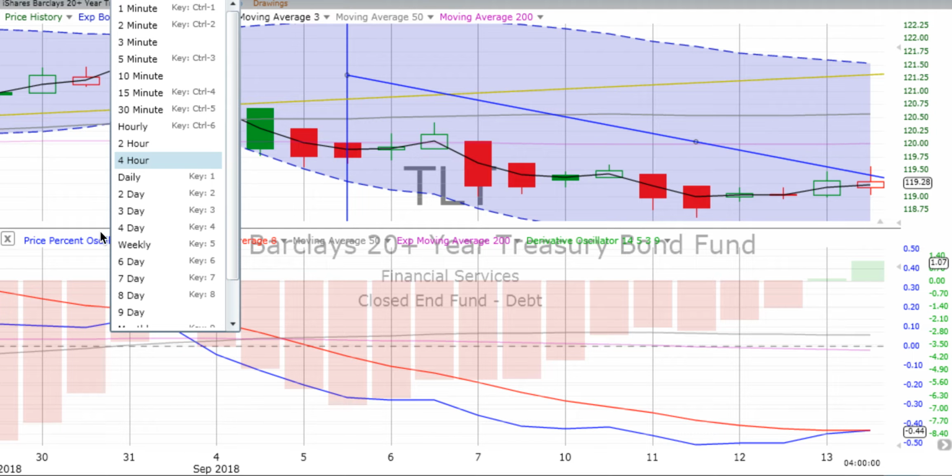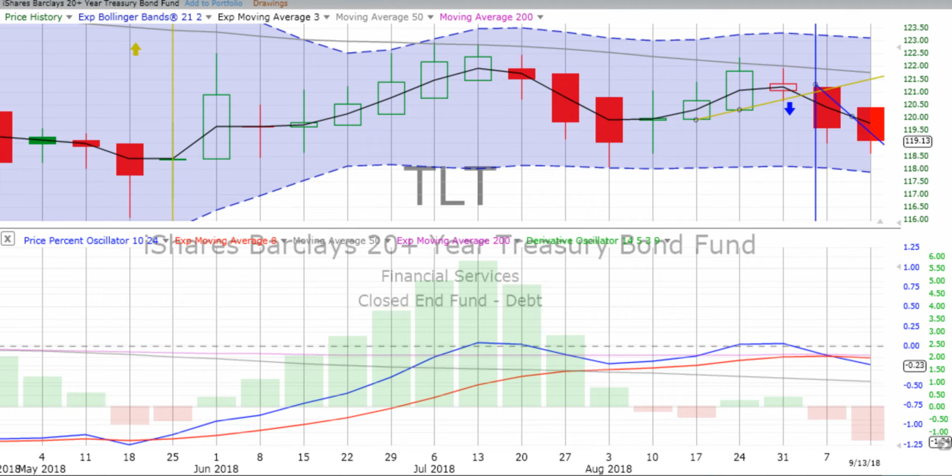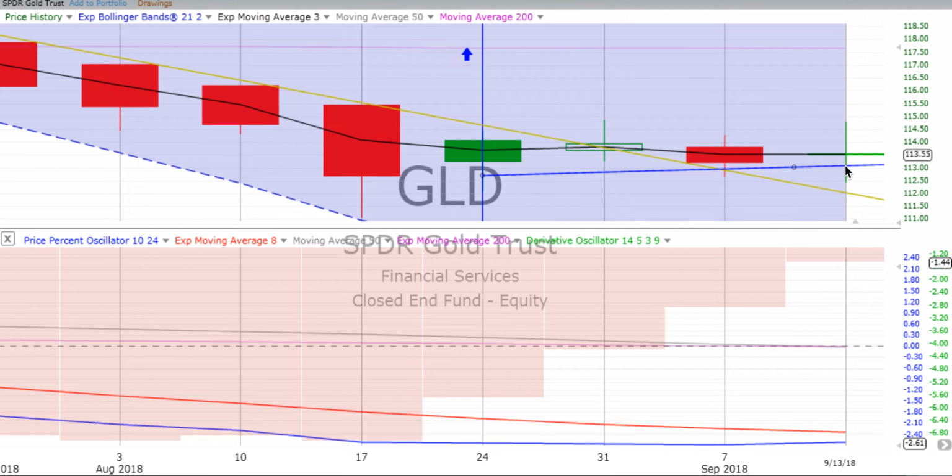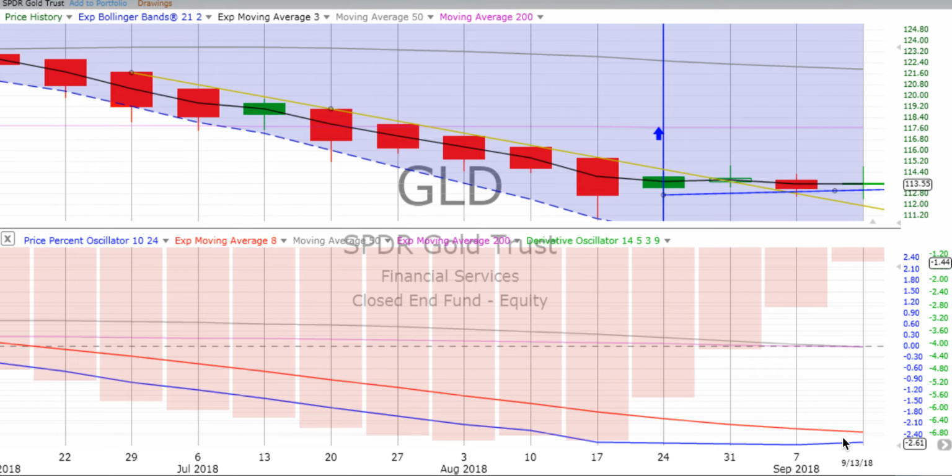Okay, we're going from TLT to our last chart for the day. That is, of course, gold. Gold was the only thing we had down for the day, 0.35%. Gold's been sliding sideways quite a while. It looks like we may finish the week up with a doji, a green doji, which means lots of indecision tending up. Gold is continuing to lose momentum on that derivative oscillator. Price percent oscillator is heading up a little, but still confirmed down on that weekly chart.